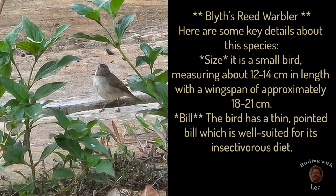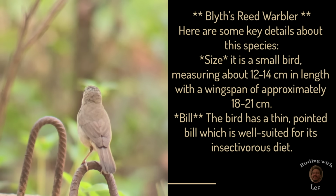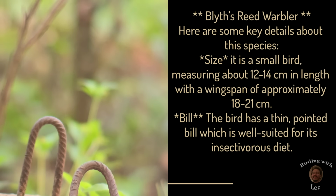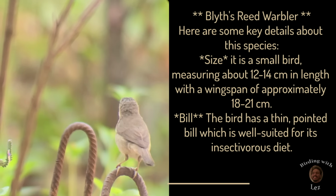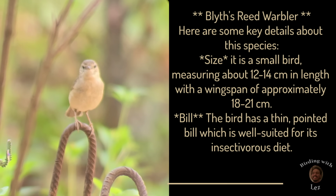Reed warbler. Here are some key details about the species. Size. It is a small bird measuring about 12 to 14 centimeters in length with a wingspan of approximately 18 to 21 centimeters. Bill. The bird has a thin pointed bill which is well suited for its insectivorous diet.